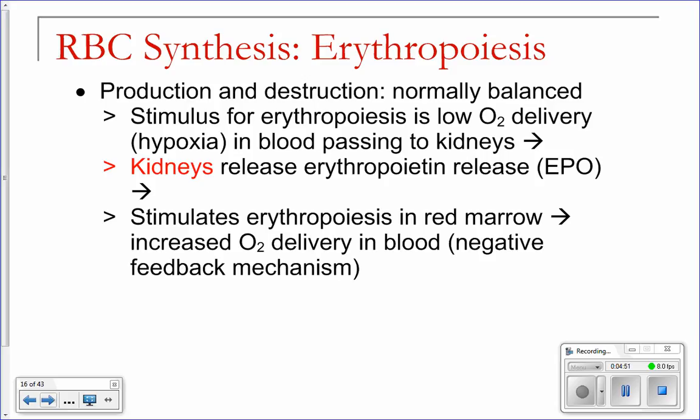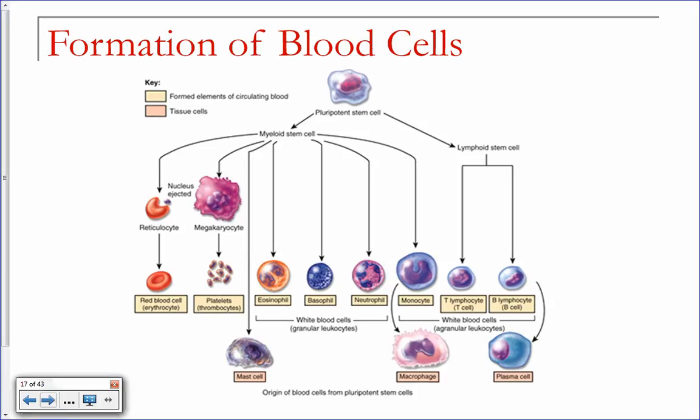So your kidneys are responsible for helping to maintain the level of red blood cells in your blood. Kind of cool. So if you have problems with your kidneys, you may have problems with the blood counts and stuff too, depending on what's wrong with your kidneys. So it's a negative feedback mechanism, right, that you would have in your body to help to maintain homeostasis by maintaining the proper amount of red blood cells in your blood.